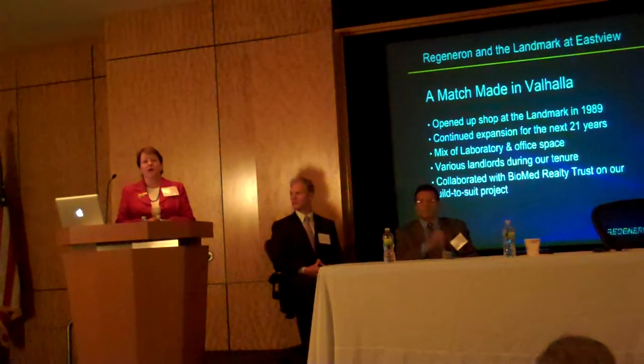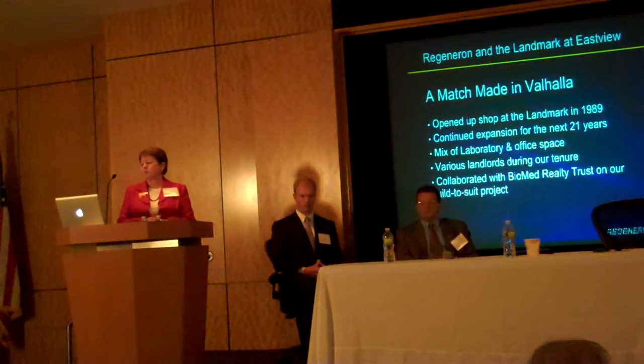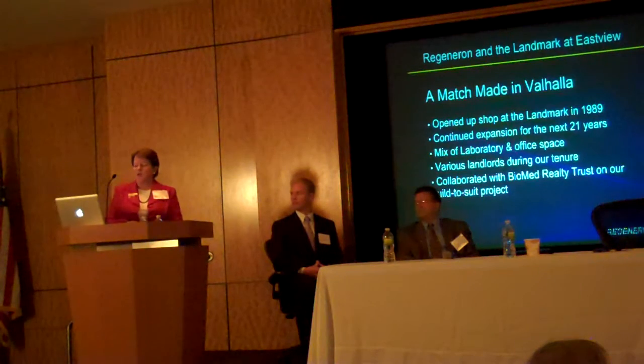We have a mixture of laboratory and office space, and laboratory space is very interesting to deal with because it has a lot of energy requirements and tends to be an energy hog. So any efficiencies that we can gain there can really reap some good rewards for us. We have had various landlords during our tenure. Our current landlord is Biomed Realty Trust. I think they've been around for about 5 years, and there are some representatives from them back in the corner, so I promised I wouldn't heckle them if they didn't heckle me.